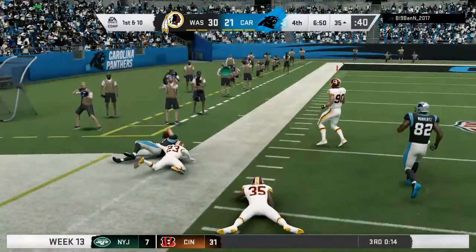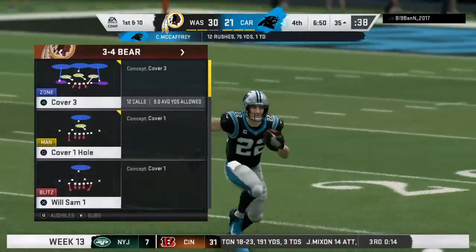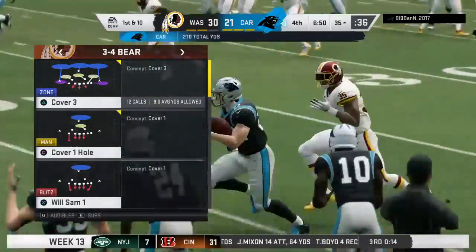Throw it on the first play. Give the quarterback some confidence. See what happens. A big hitter. That one goes for 40 yards.